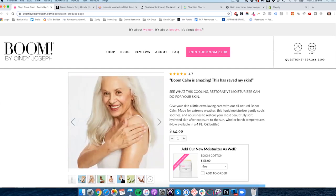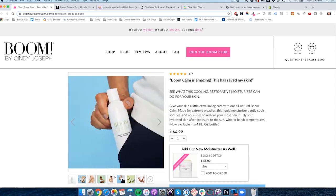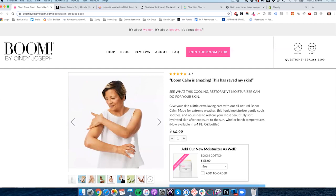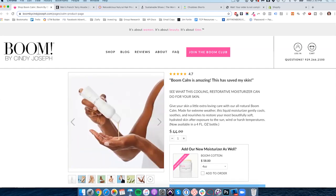You know, there's nothing wrong with younger women, but their demographic is, I believe, 50 and older. And so all of their models are 50 and older, and they're not trying to look young. They're just trying to embrace their age and really present what they're trying to present with the whole brand as a whole. And you can see that.